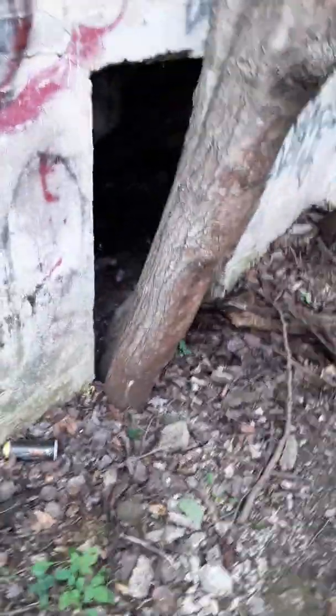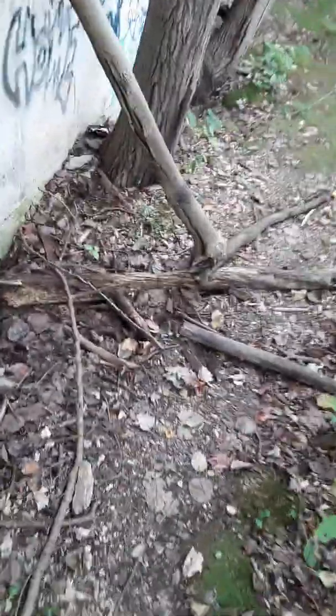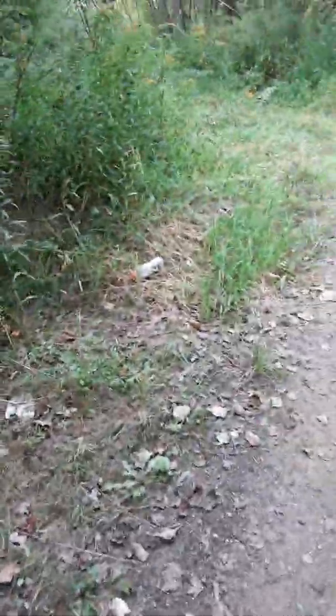Look at this, you can see the tree actually growing in through the window in this one. And there's two more trees that are actually in the foundation, or right next to the foundation. That one looks like it's actually starting to grow underneath the foundation right there. You can see it's splitting in half. But yeah, safety's the better part of valor.